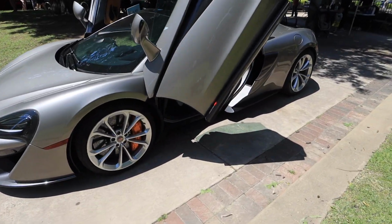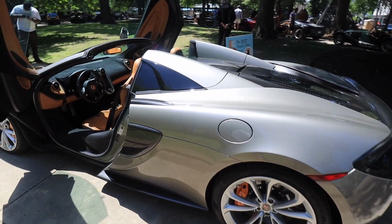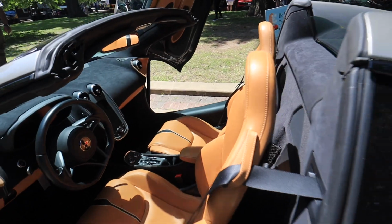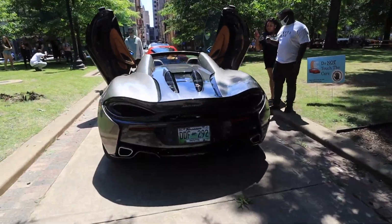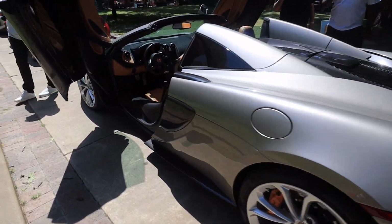Another McLaren. The tan interior, a peanut butter, I should say. That's the C8? Oh yes, that's a C8 over there revving up. Yeah, that McLaren nice.